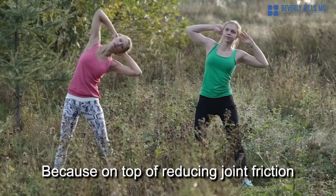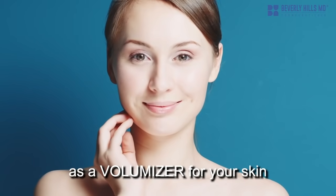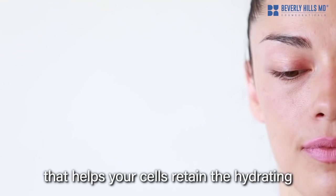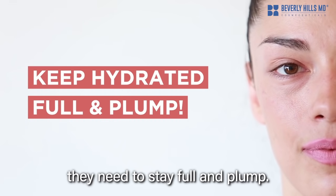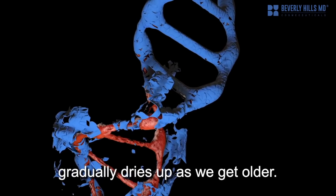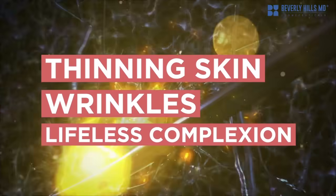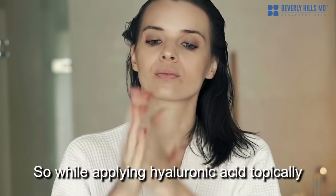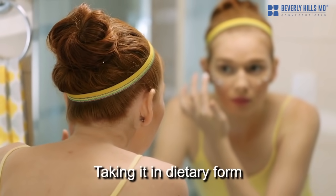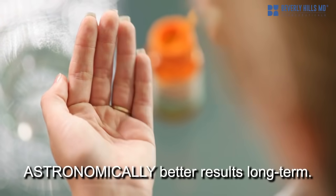Because on top of reducing joint friction, hyaluronic acid also acts as a volumizer for your skin. Well, hyaluronic acid is kind of like a built-in moisture magnet that helps your cells retain the hydration they need to stay full and plump. The problem is our body's natural supply of hyaluronic acid gradually dries up as we get older, which results in thinning skin, wrinkles, and a lifeless complexion. So while applying hyaluronic acid topically can certainly help with these problems temporarily, taking it in dietary form has been shown to deliver astronomically better results long term.